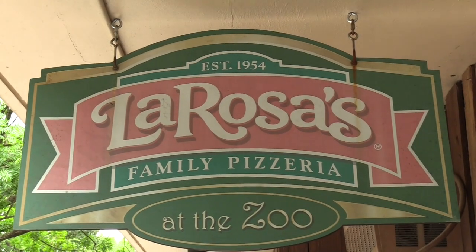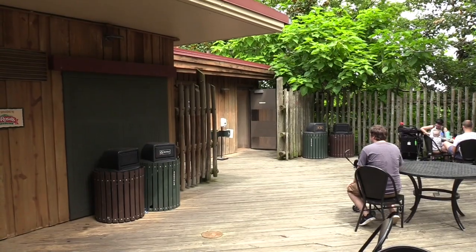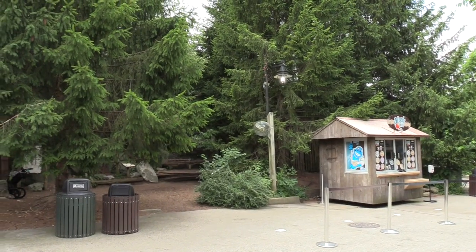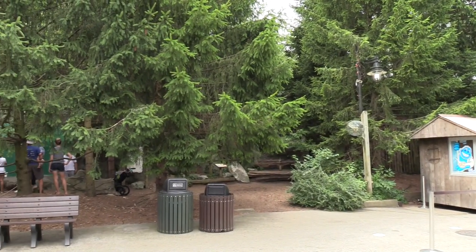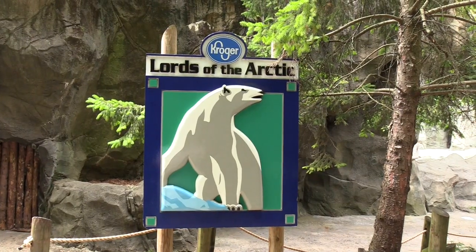Got La Rosa's Family Pizzeria at the zoo. Restroom locations right behind the pizzeria. Just right up the path, you come to the Arctic area. We got Arctic fox and a polar bear. We got Lords of the Arctic.